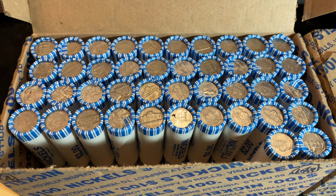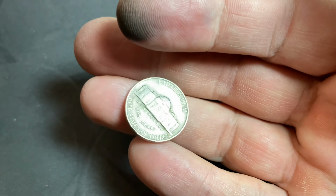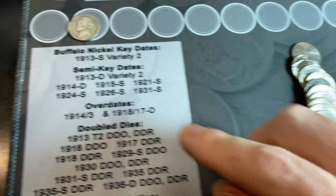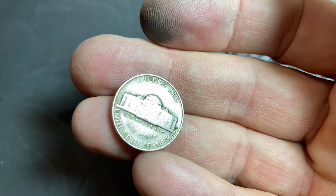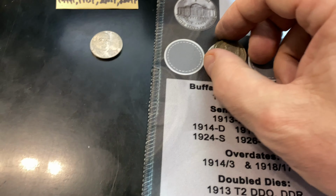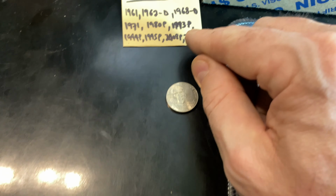Roll number 8 of box number 1 is going to give us 2 finds in the same roll and the same year. We've got a 1941 Philadelphia, and peeking out back here is another 1941, and that one's a Denver. I'll point out that we also already grabbed pretty early on a 2009 P. We need that for the list.